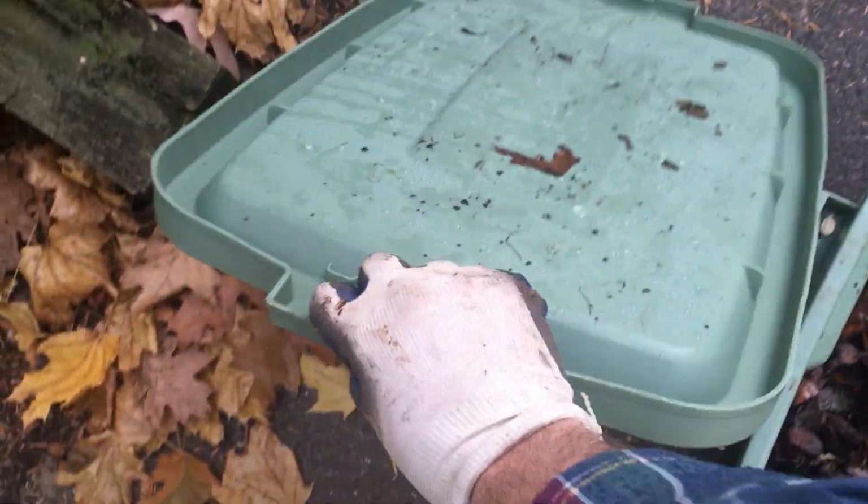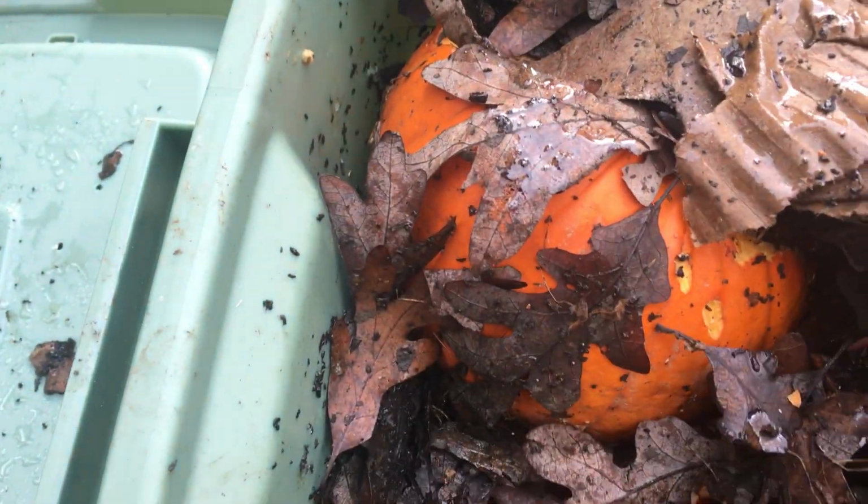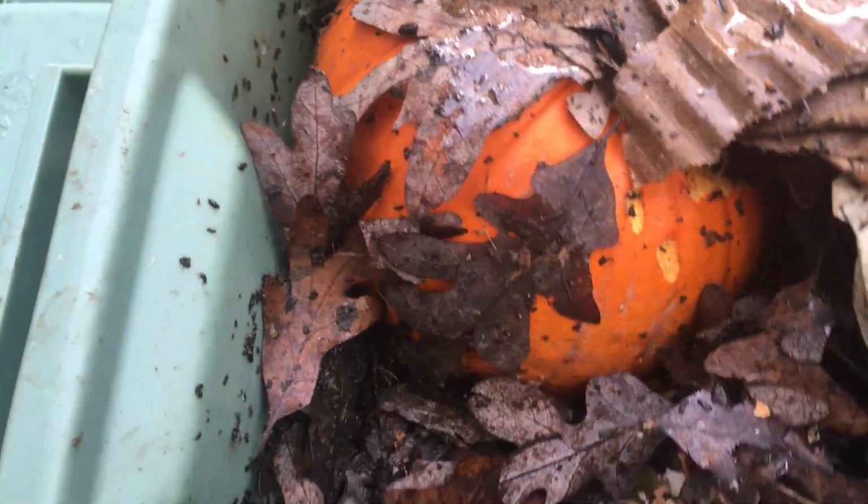Do a check-in on the green bin. This is the one, as I've told you guys, really focusing more of my energy on. I think, though, I'm going to add the food to the outside bin. I'll take a look in here, see what's going on. Yeah, so you can see a lot of moisture on top, so I think I'm actually going to leave the lid off to this bin too. Just do a quick check-in, see what's going on.